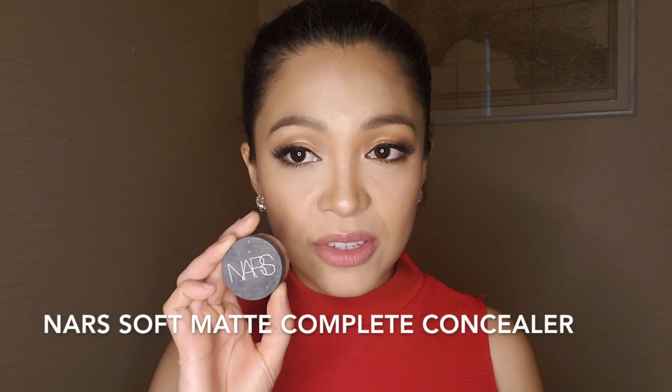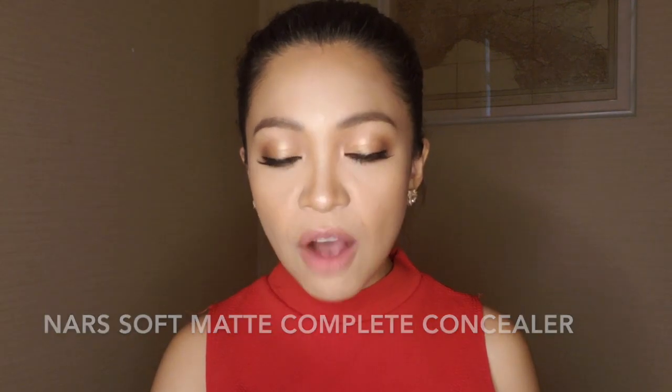So I use a different concealer, and this one is from NARS as well, and this one is the Soft Matte Complete Concealer. This one just looks like skin, especially when used with the NARS Natural Radiant. Together they look so good and natural, and it's not thick. It's a cream concealer, and it's best used with a concealer brush just to blur out all of the imperfections. But it blends really well with my skin and with my foundation. So I really like that one.